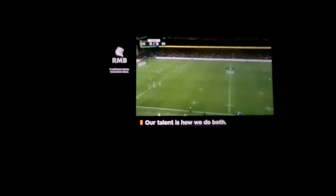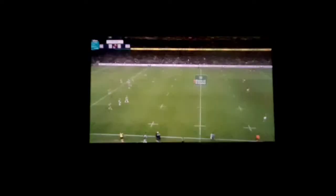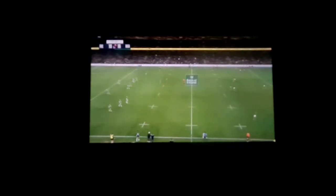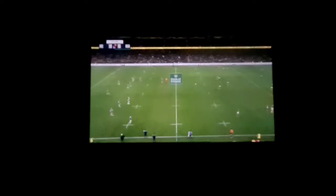Yeah, and Ireland are taking their absolute time, and you can see Siya Kolisi having a proper go at the ref. There's a player being strapped down the touchline, and they're walking up slowly. So the Springboks want to get on with it.